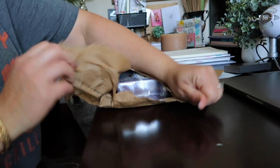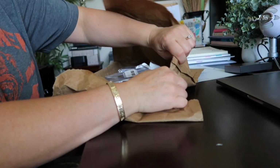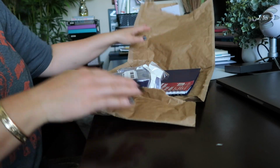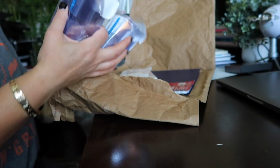This is a random package of stuff. So I see Rob ordered some things. So we've got flips, plastic flips. That's a Rob thing.